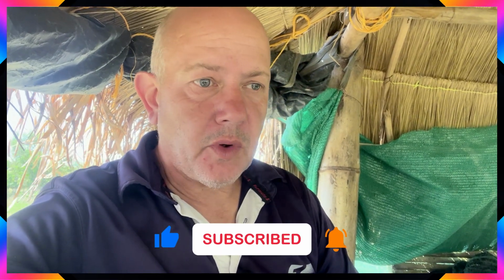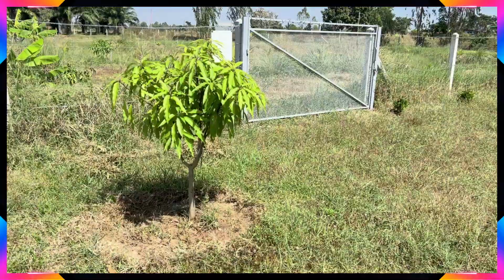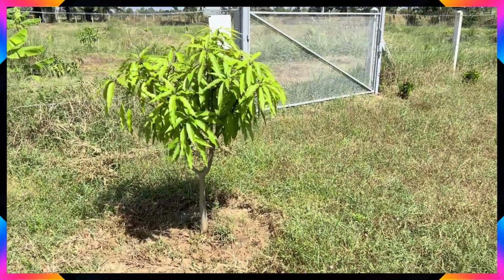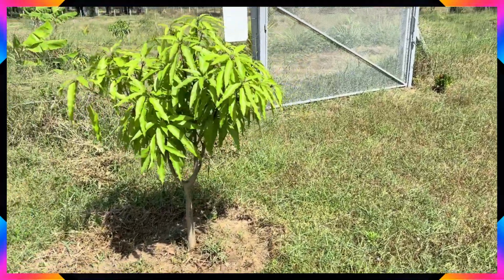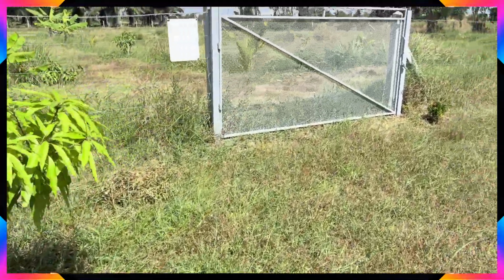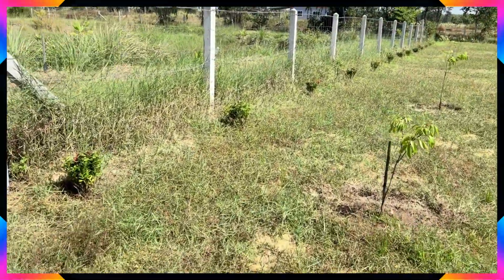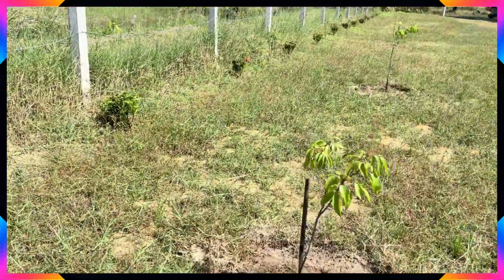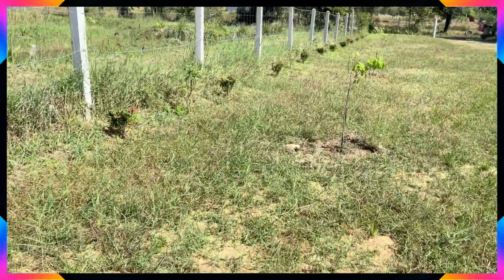So it's time once again to take a walk round and show you what we've done in the last week. We're going to start by taking a walk round the upper plot of land and just show you how everything's coming along. So this tree is looking great, and then all the way along the hedgerow is all settled in. These trees are all starting to establish as well.